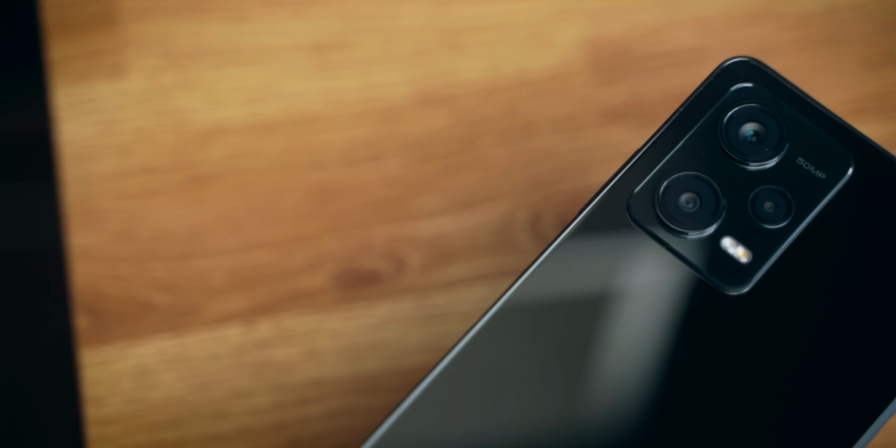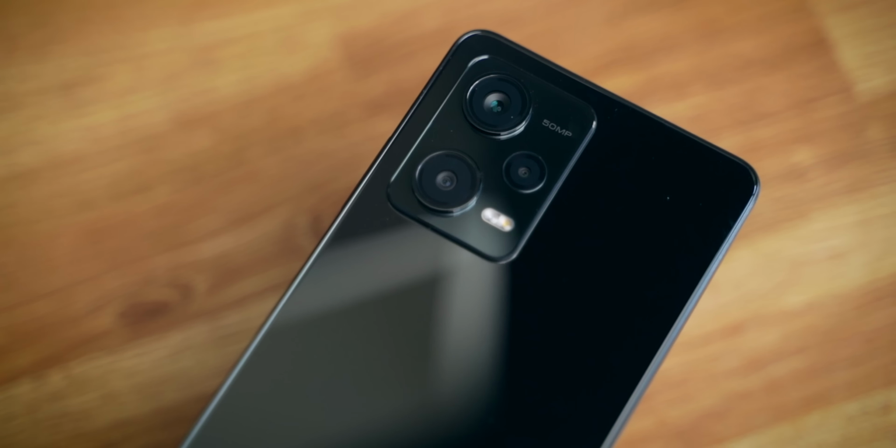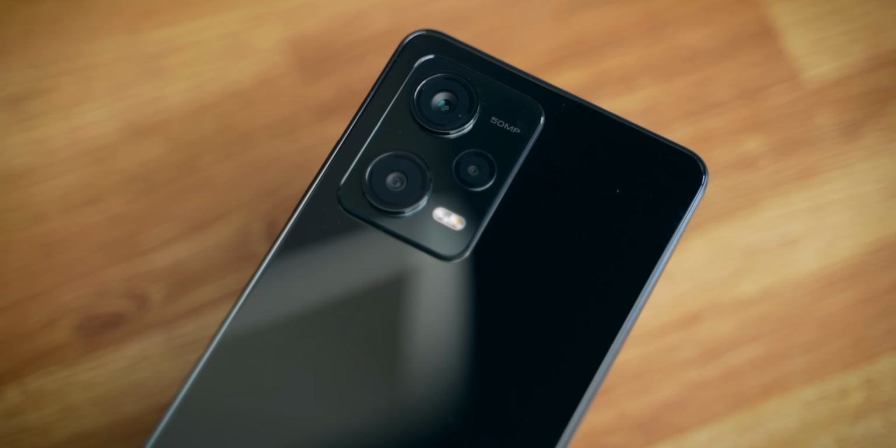Next up, we have the cameras. On the rear side, you get a triple camera setup or a dual camera setup. It's a 50 megapixel Sony IMX766 sensor. Along with that, an 8 megapixel ultra wide angle camera, and finally a 2 megapixel useless macro camera. On the front side of things, you get a 16 megapixel selfie shooter.